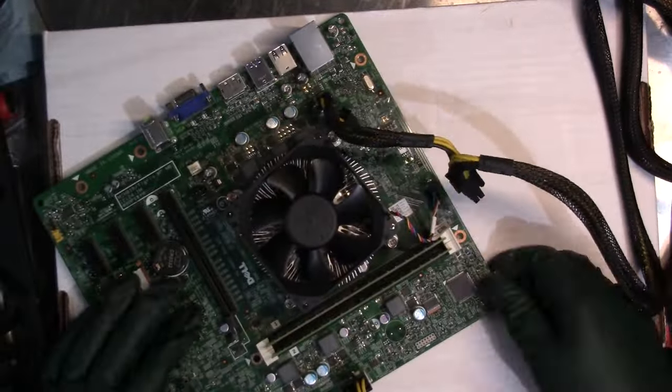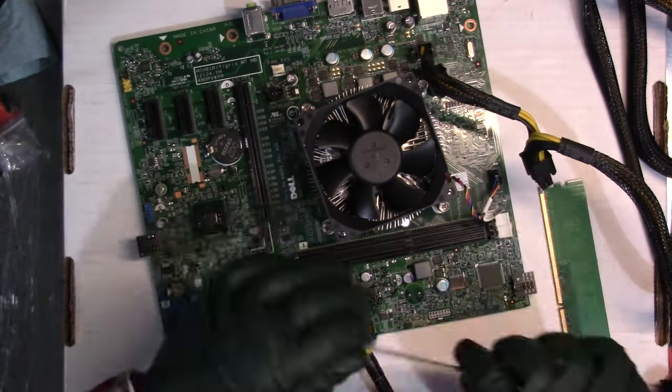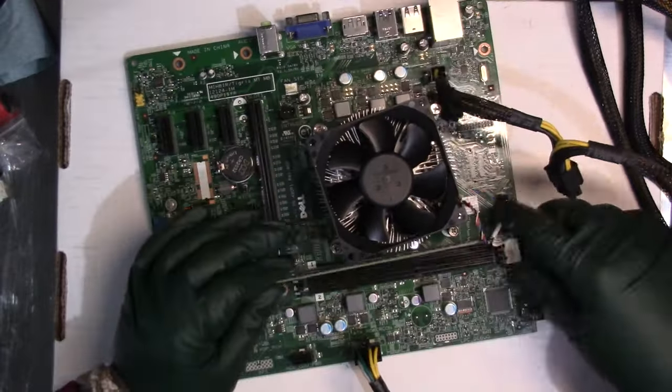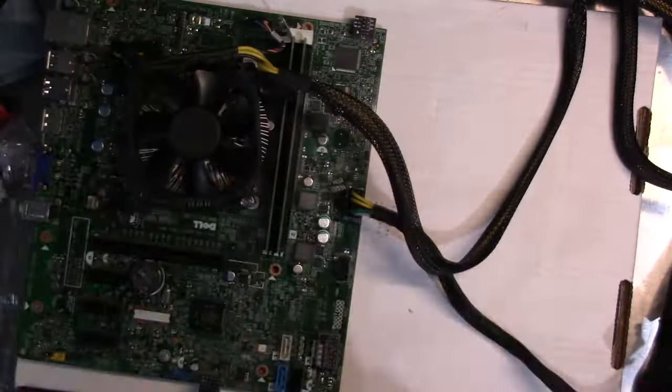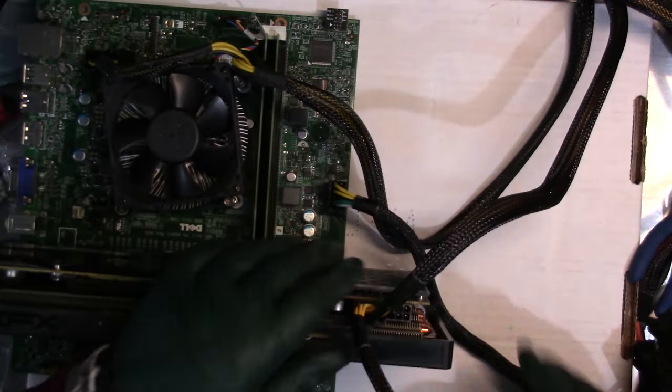And now I've discovered one problem with this motherboard in that the backplate on the GPU is conflicting with the ejection mechanism of those DDR slots. So here I'm about to do a custom modification to this motherboard. Since it's an Optiplex 3020 motherboard, it's nothing special, and I don't mind taking the risk.